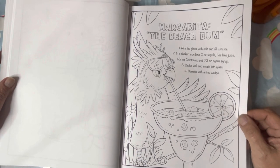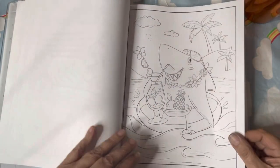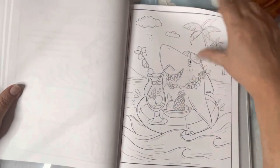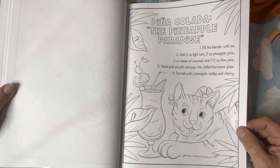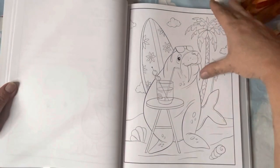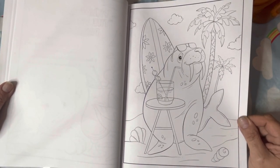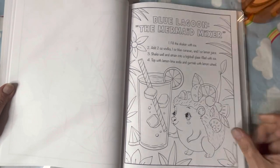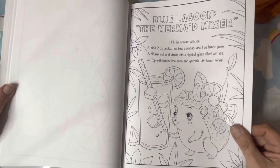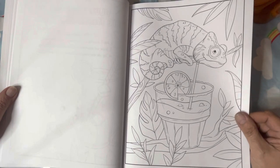Margarita, the beach bum. Here's our cover page, Mr. Shark. Piña Colada, the pineapple paradise. I mean, they're cute pictures. And I gotta admit, I like the recipes with it too. Blue Lagoon, the mermaid mixer. Even a chameleon's getting in on the action.